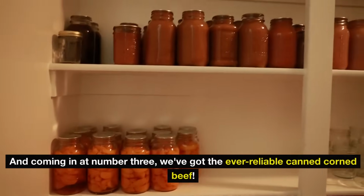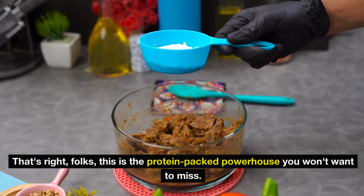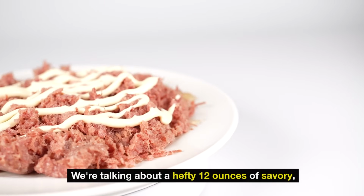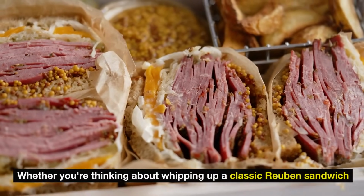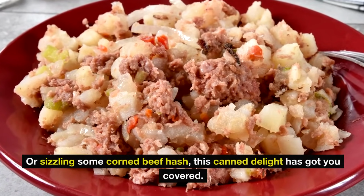And coming in at number 3, we've got the ever reliable canned corned beef. That's right, folks. This is the protein-packed powerhouse you won't want to miss. We're talking about a hefty 12 ounces of savory, seasoned beef that's ready to spring into action straight out of the can. Whether you're thinking about whipping up a classic Reuben sandwich or sizzling some corned beef hash, this canned delight has got you covered.